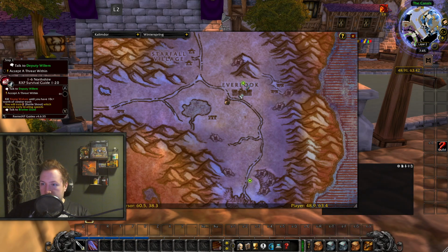So any bot that is just sitting here is printing gold, literally buying that recipe every single time it pops up. All they have to do from a botting perspective is get a character to Everlook, stand there and enable the botting program. It is ridiculous.